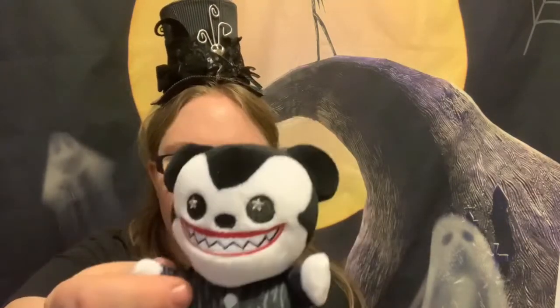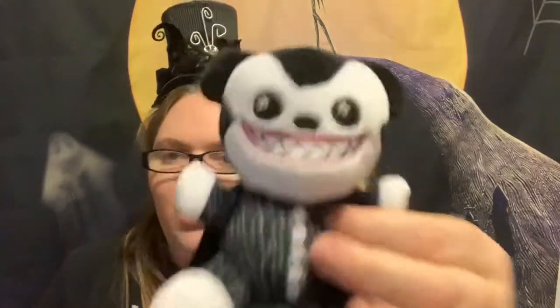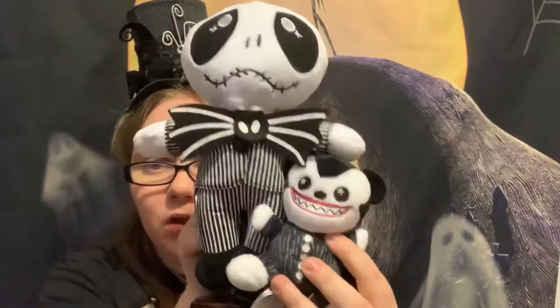Basically, during the movie at one point, Jack takes over Christmas. And he drops off all the toys. And this is one of them that tries to eat people. Like good toys do. But when he's next to Jack, he's just so cute. Look at them. They're so cute. I love it. So cute.